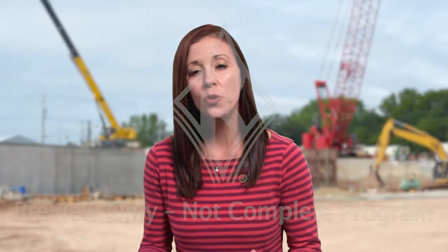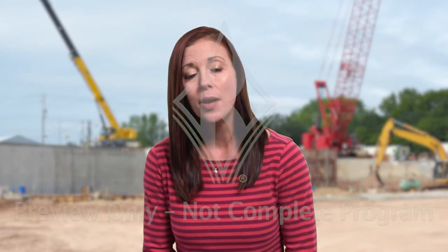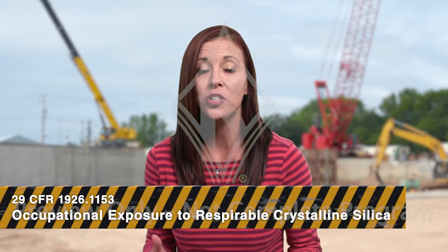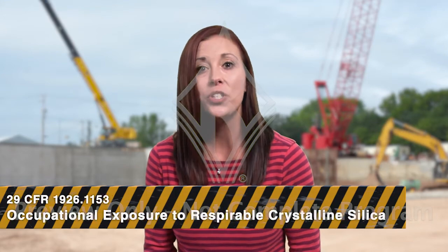OSHA says roughly 2 million construction workers are exposed to crystalline silica, which is not surprising because it's a very common mineral. But exposure to the dust can lead to serious medical issues if exposure is not limited. Because of this, OSHA created the Occupational Exposure to Respirable Crystalline Silica rule for construction, which helps protect construction workers like you from the dangers of crystalline silica dust.